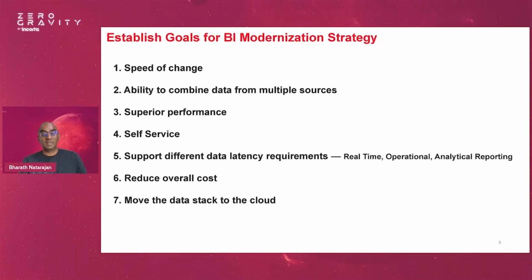So you might have terabytes and petabytes of data coming in, and you cannot really have exponential storage and performance cost. It has to be much less than what it was 10 years back because we do have the tools now. And finally, you need to have a strategy to move your entire data stack to the cloud. And I don't have to explain this. I'm sure everybody on the call understands that.